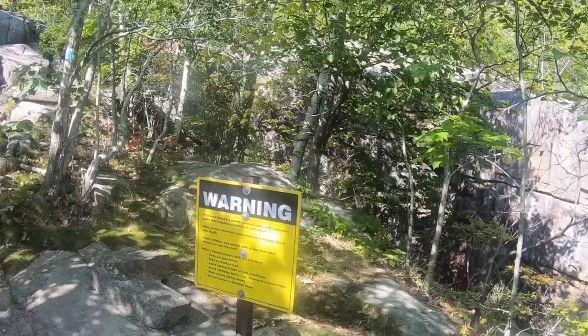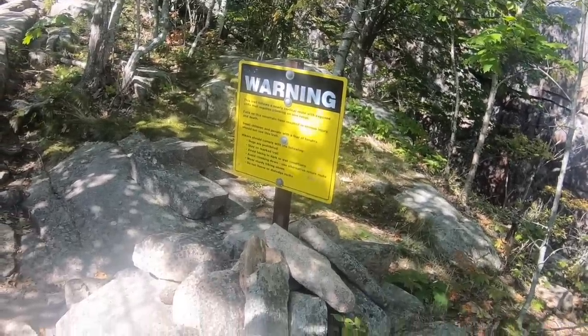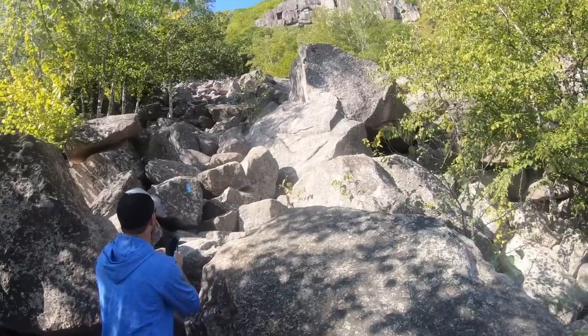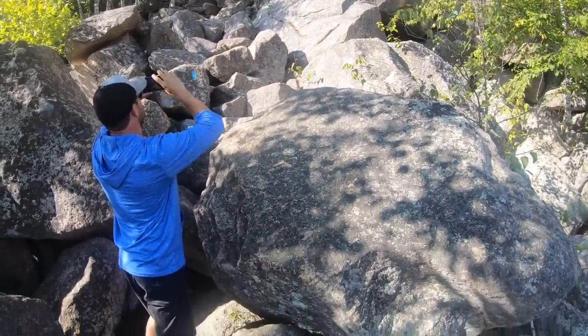Very vertical route. Fear of heights. Okay. Falls on this mountain have resulted in serious injury and death. Wow, that's awesome. Talk about scrambling.